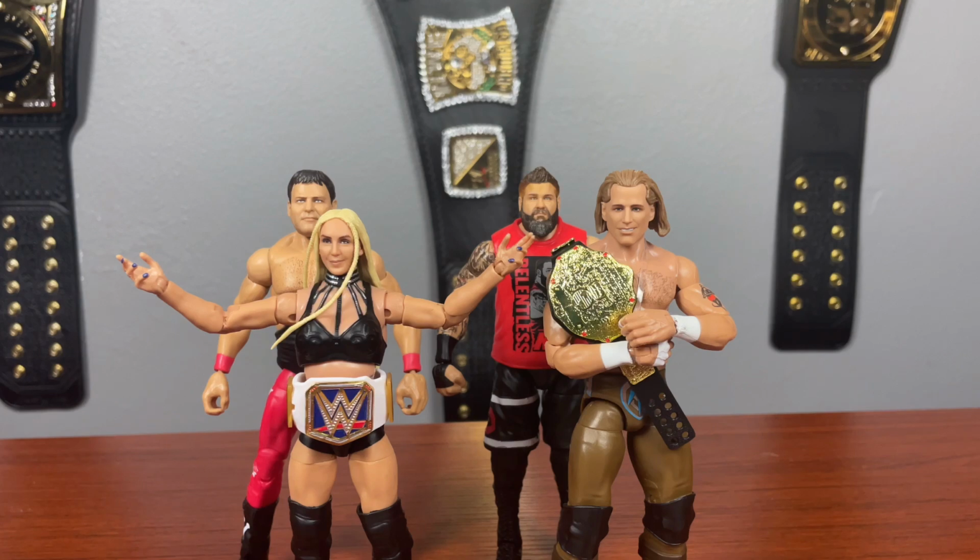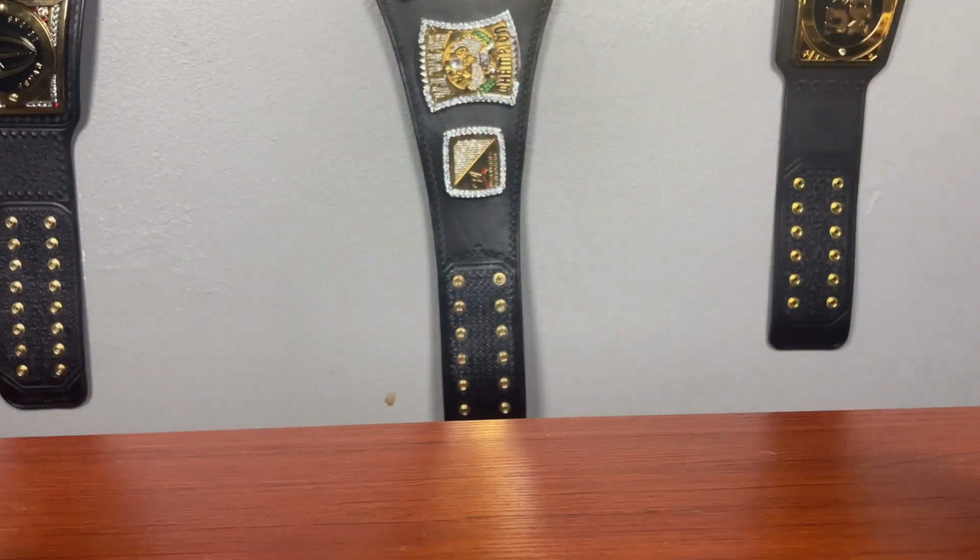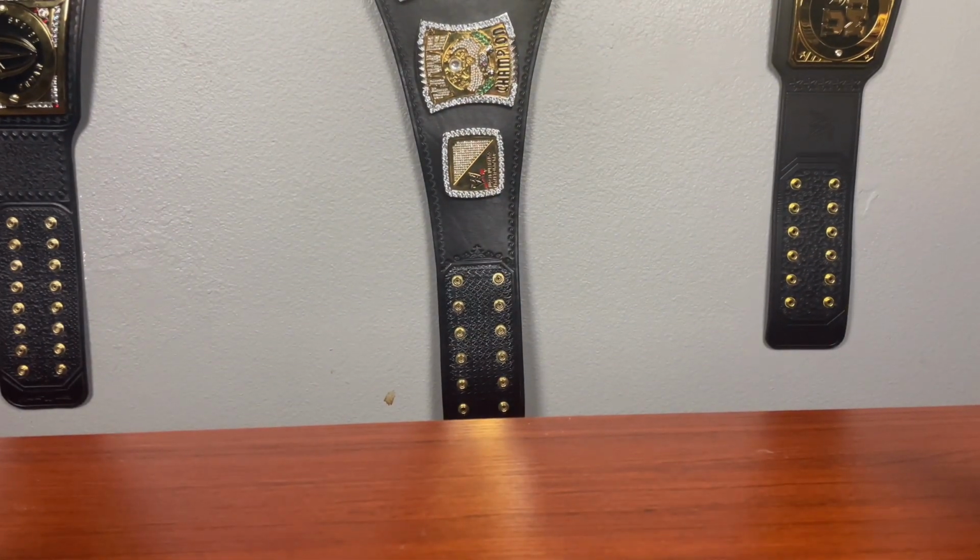Really cool and realistic looking figure. But the Shawn Michaels just takes the cake. It is fantastic, and it's one of the figures I've been wanting forever and never even considered the idea that they would ever make this figure, but they did. So very cool. Now let's move all 4 of these figures out of the way, and let's build this British Bulldog. That's what you guys have been waiting for the entire video.